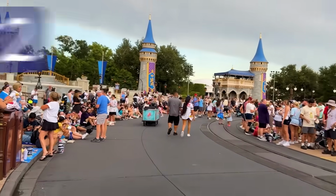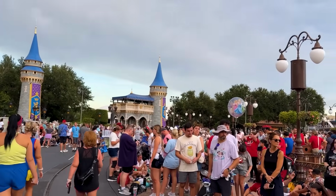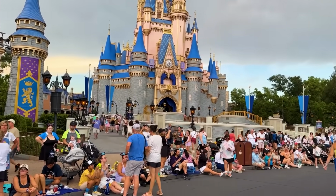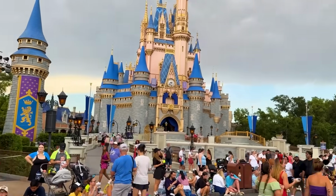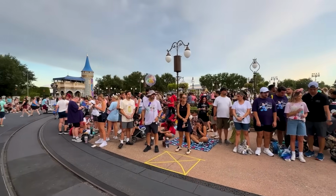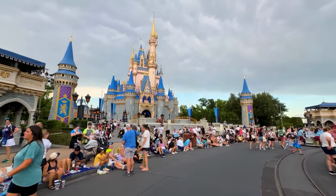Our second pick is still in the hub, but on the opposite side. This time you're facing the castle, and you're just off a little bit to the left. From here, you'll catch the parade before it makes its way over the bridge to Liberty Square. You'll have the castle in the background, but you're set back far enough to get a full shot of the floats without being too close, like if you were in the center of the hub.